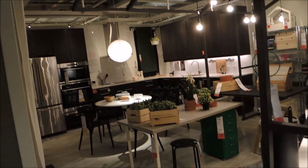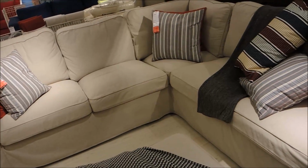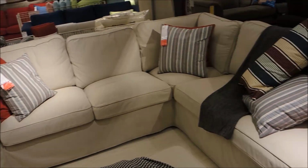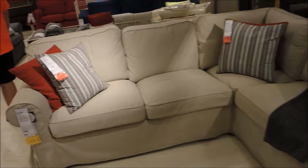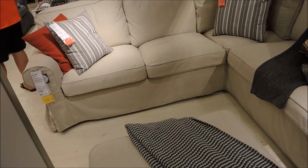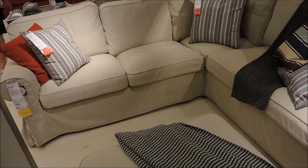And they're so pretty. This is the couch that, before we buy a house, we're gonna save enough money to buy. It's the IKEA Ektorp. And I just think it looks so comfy and pretty, and it's just neutral. So we're definitely gonna get this. We got rid of the other couch that we had.